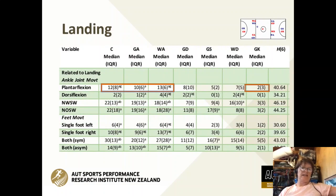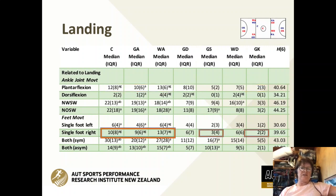So if we move on to landing, we've got ankle joint movement options, and then we've got movements of the feet. Netballers predominantly landed with their foot in plantar flexion. Regardless of your position, generally you're going to be landing with your foot in that position of plantar flexion. Generally speaking, the results showed it was going to be landing on the right leg. So you're plantar flexed, single foot on your right leg.